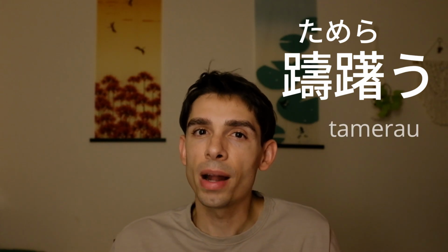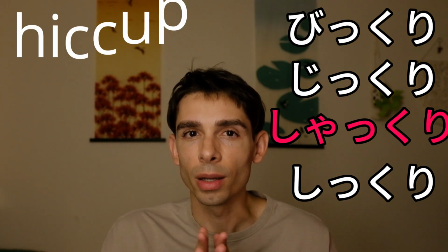It's interesting how the brain works, the way the brain processes visual words when reading. With kanji, that fact is even more pronounced. This word here, tamerau, looks very scary and complicated. But if you do know how to read it, your brain does the work for you instantly, because it looks so distinct. I already said it, but it's read as tamerau, and it means to hesitate. And the kuri words, by the way: bikkuri, jikkuri, shakkuri, shikkuri. The only one that is not an adverb is shakkuri, which means hiccup. Bikkuri means to be surprised, jikkuri means carefully, as in to think carefully, and shikkuri means to fit nicely.